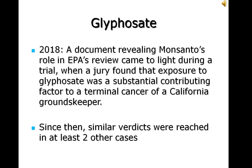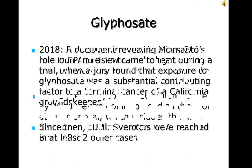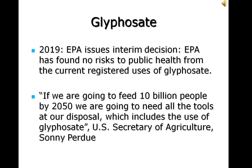Similar verdicts were reached in 2 additional cases since then. The jury awards in these cases are being reviewed and will likely be reduced substantially. After EPA released its draft findings, it conducted another review of all the comments and research available. EPA still has concluded that there are no risks to public health from the current registered uses of glyphosate. This also assumes that persons follow label directions and take the required precautions when using the pesticide. The bottom line is glyphosate is still widely available and registered for use in the United States.